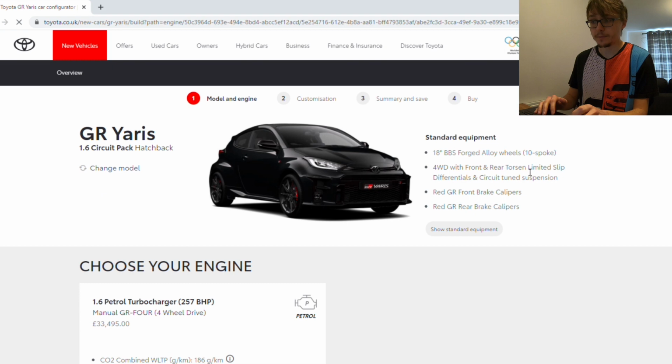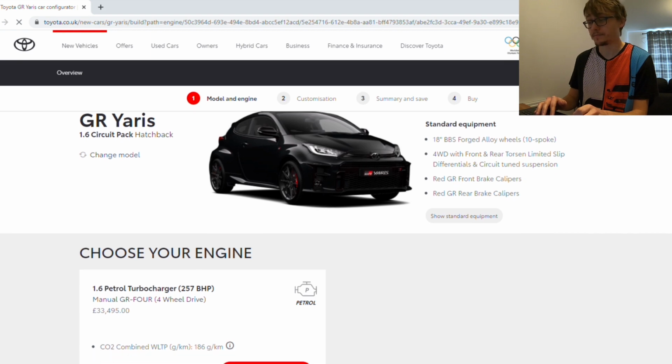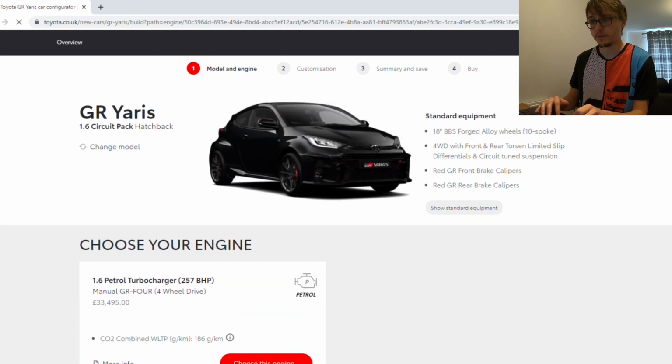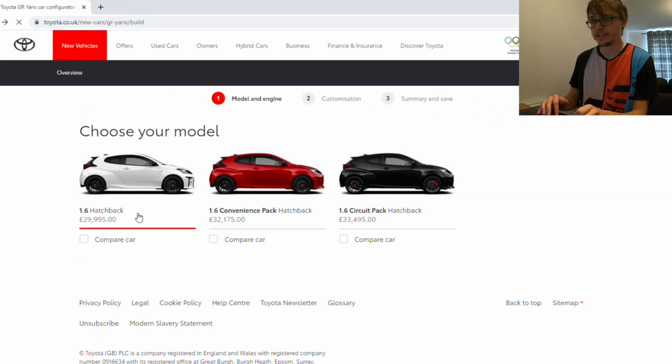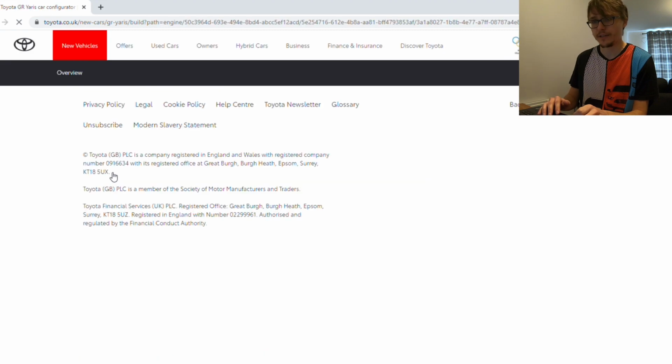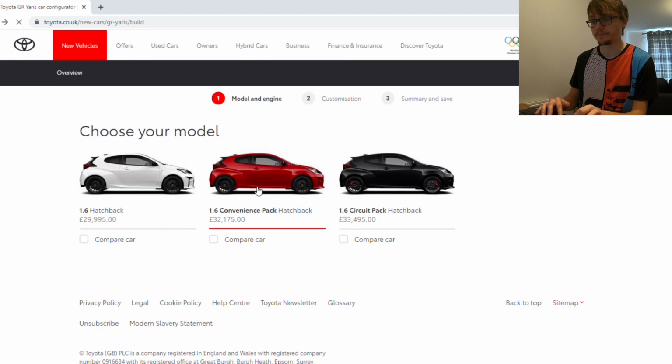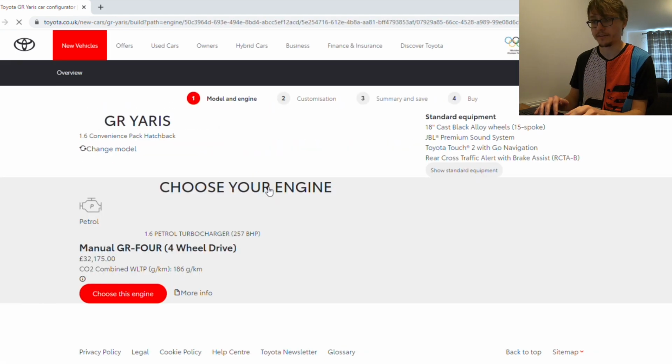And what do we get? 18-inch BBS forged alloys, four-wheel drive, front and rear Torsen slip differential, so a proper mechanical slip diff. And then you've obviously got the bigger brakes as well. That's pretty cool. Let's briefly go back and see what the base model says. Do you get different sized wheels or something? Okay, so the wheels are not as light, and it looks like you get different suspension. That's interesting. I'd definitely go for the higher grade one then. You want to go for the one with the proper suspension. I'm not saying the other hasn't got sorted suspension, but yeah.